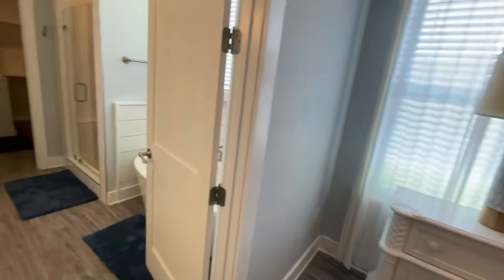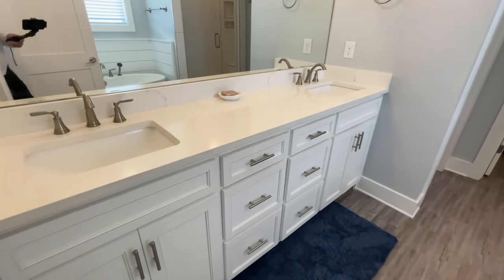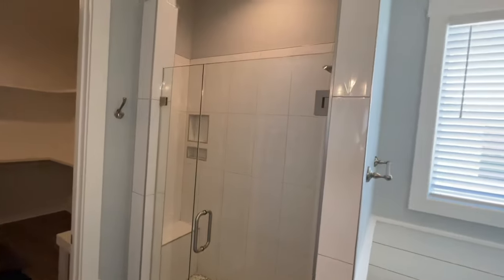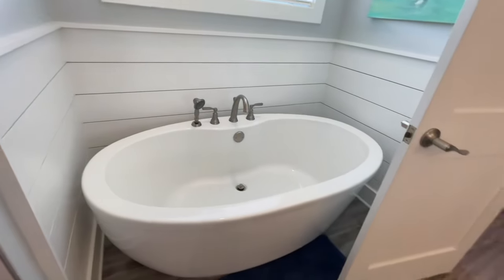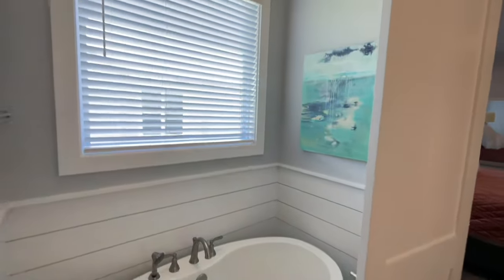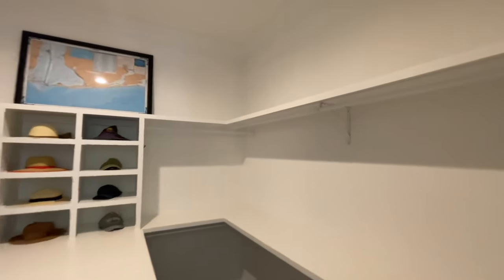And then going into the primary bath, this thing is unbelievable. You've got dual sinks there. You've got the stand up shower, the tile shower, and a separate tub. Nice window there. You've got the head.